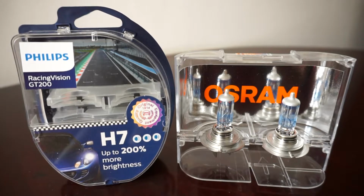Welcome to the comparison of Philips RacingVision GT200 versus OSRAM Nightbreaker Unlimited.